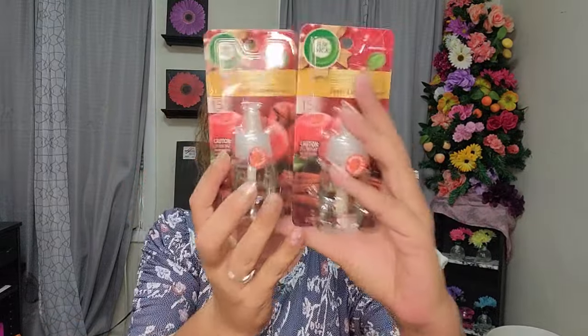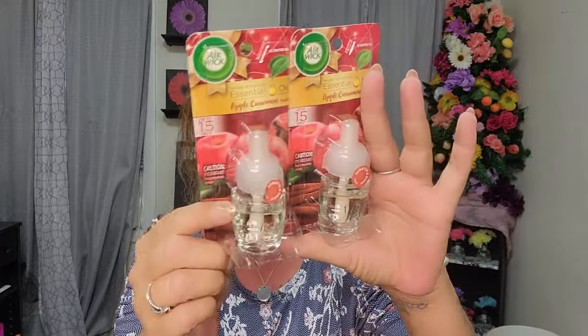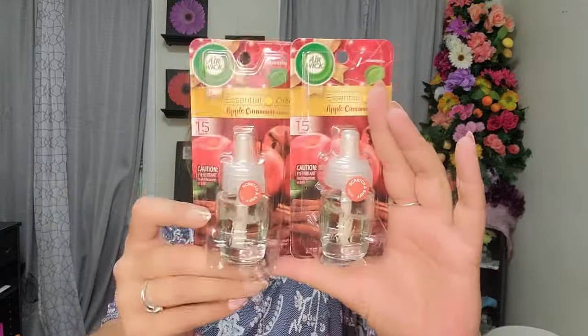Oh, of course I picked up the Airwick essential oils, apple cinnamon scented oil, lasts up to 15 days. We've already talked about that. It doesn't necessarily last the 15 days, but the days that it does last, it smells phenomenal. So I did pick up two more.